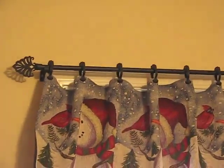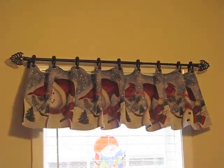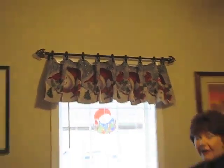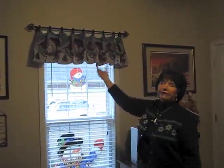At Walmart. Did they come with the rod, or you bought them separate? No, I bought them separate. Okay, so what do you do when it's not Christmas? Do you use those clips when it's not Christmas? Yes, and because this is an Alabama room, I have an Alabama bedspread for them. Not Alabama, it's the colors of Alabama, crimson. I have a plain crimson curtain that goes up there. But that's a really good idea.